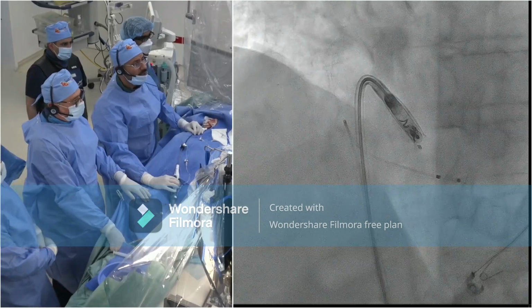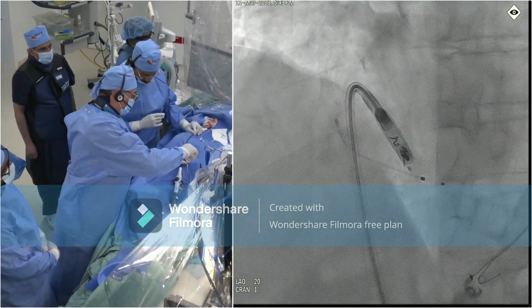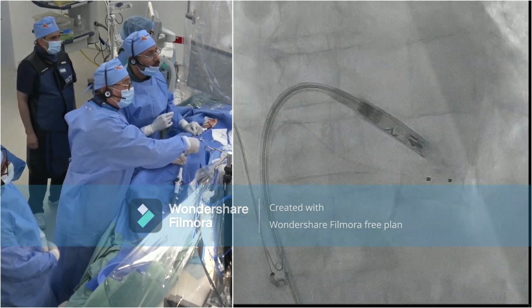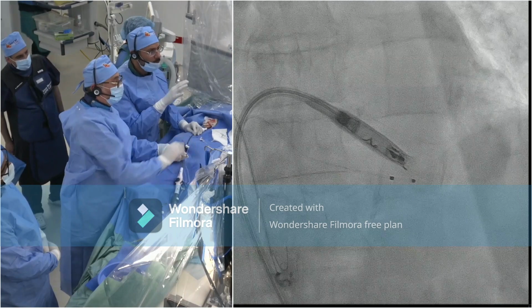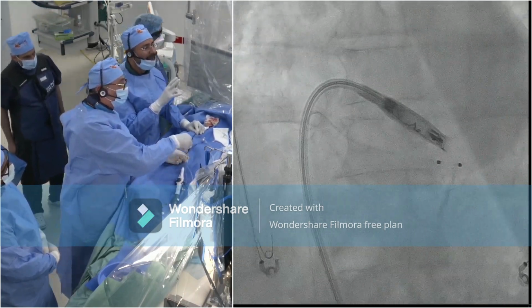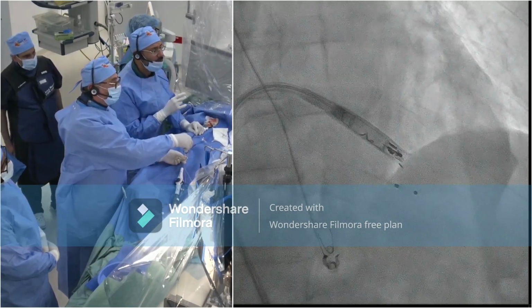Okay. This is more like it, to be honest. This is the best. Yeah. This is very nice. Okay. We need RAO first. Okay, RAO injection. We will inject in RAO and LAO. You cannot only rely on one injection. So this is very important.